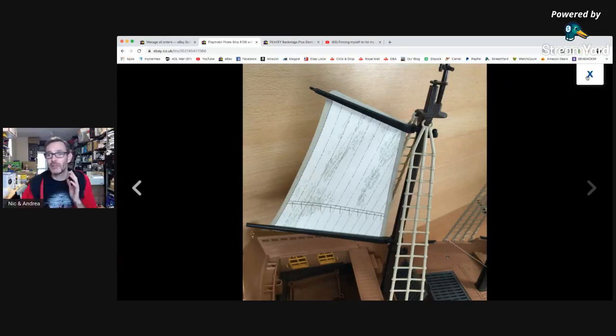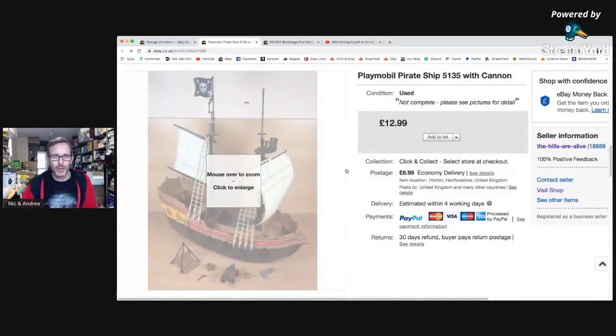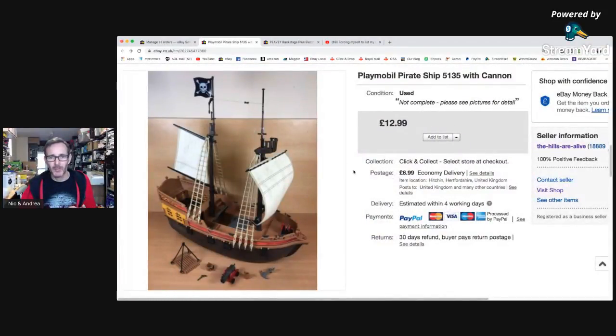So yeah, anyway, the pirate ship, that has gone. I just wanted it out of the way. I think I paid £2 for it. So as you can see, it really wasn't worth all the hassle. It's actually gone GSP. So I had to ship it within the UK to the GSP shipping center, and it's gone on to Italy.